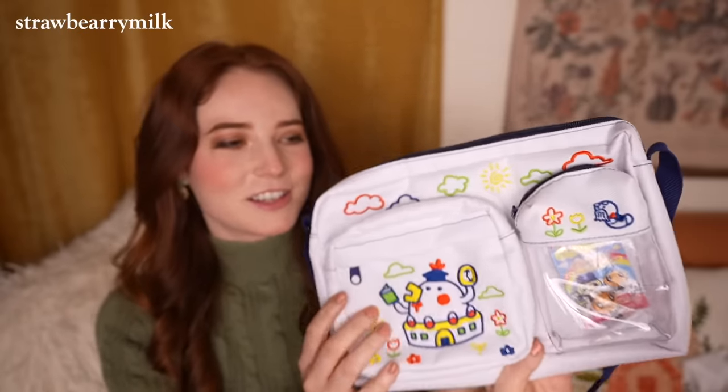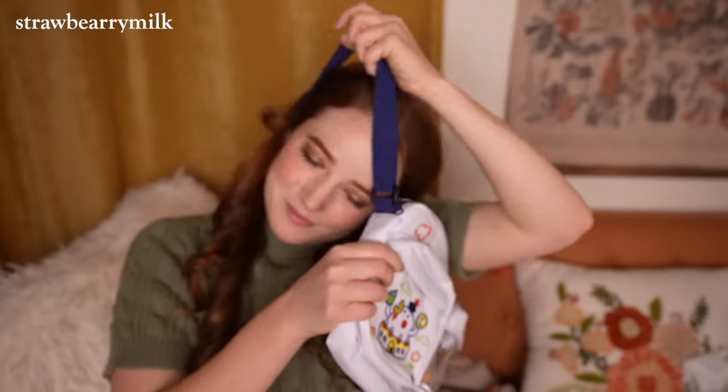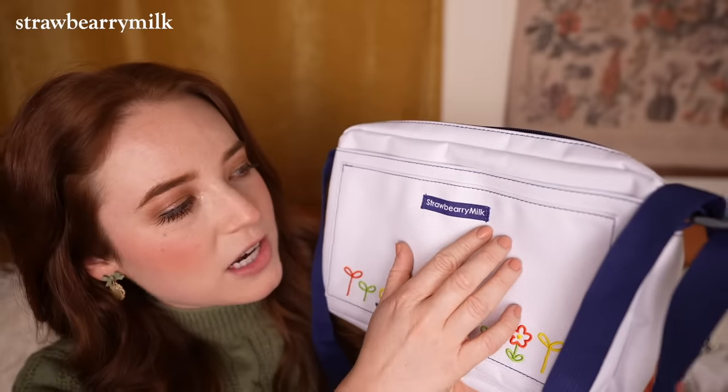The next item is this Tamagotchi bag. This strap can extend pretty long, so I think I'll be wearing this as a shoulder bag. A crossbody, they call it. So it is a white bag. The brand is Strawberry Milk. Bear spelled like scary style.